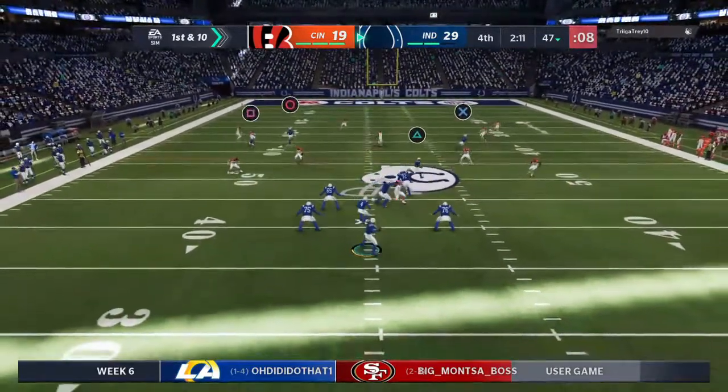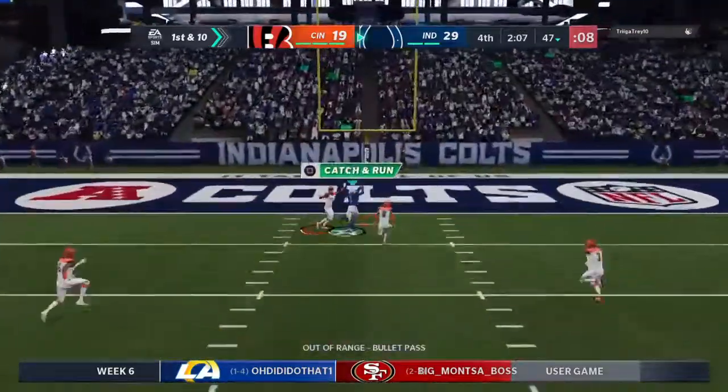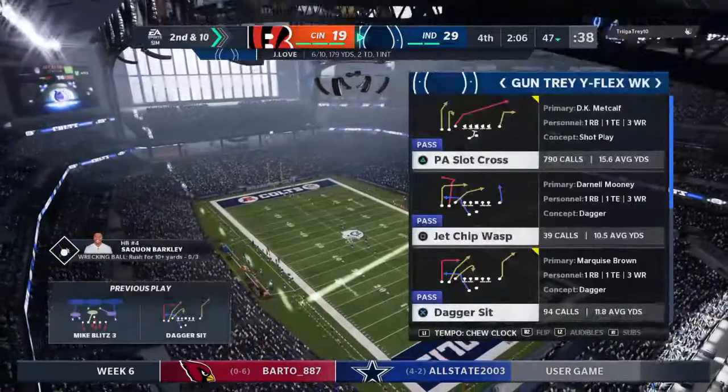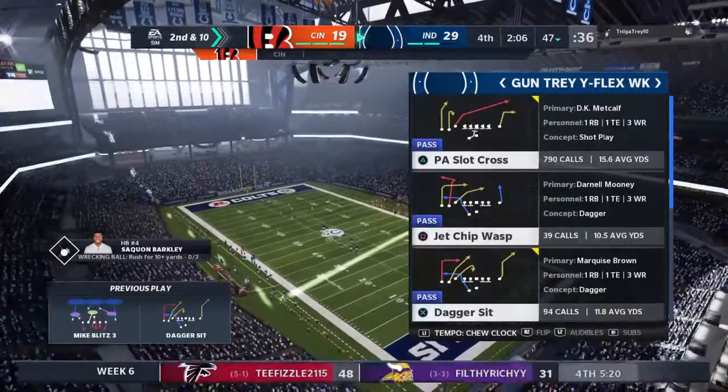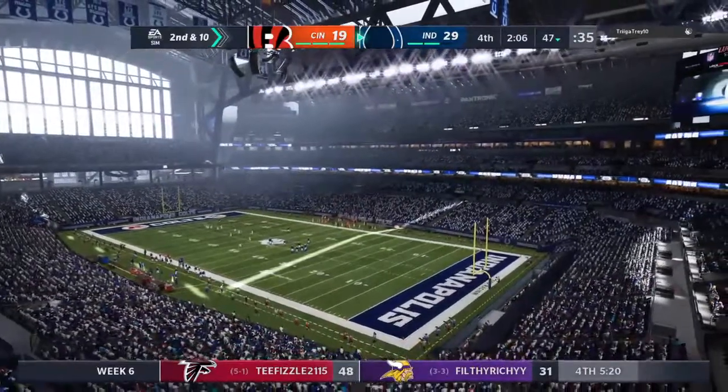First down, going to the air with Love. Going for Metcalf on the deep ball. And that is incomplete. He couldn't hold on through the contact. Brings up second down. Despite the lead here in the fourth, they're still taking shots. Not content to sit on this lead at all.